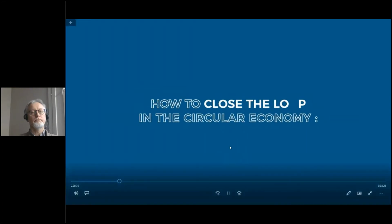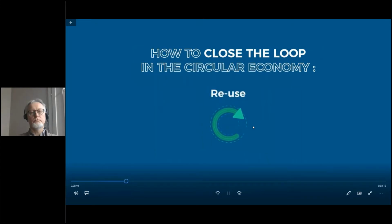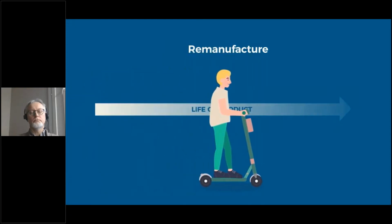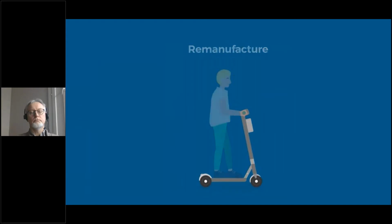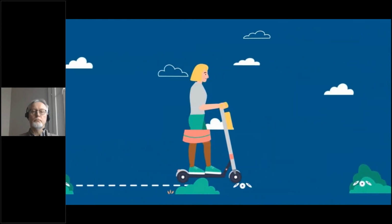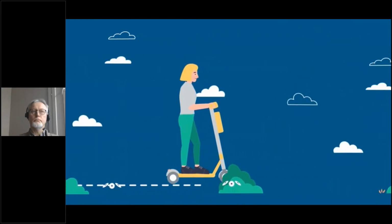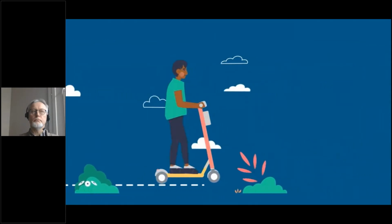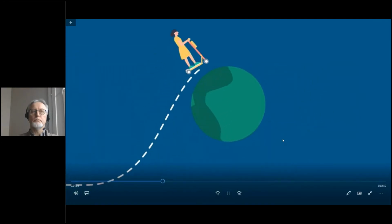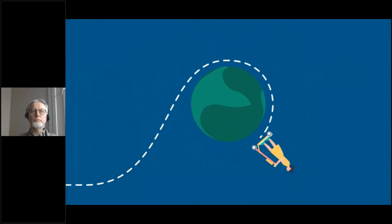There are several possible strategies when thinking about how to close the loop in the circular economy: reuse, repair, and remanufacture. Remanufacturing consists of extending the life of products and components that have reached the end of their use cycle. Remanufacturing is an important strategy of the circular economy, an approach that highlights value regeneration loops. In other words, remanufacturing recaptures the value-added component of a product, leading to additional useful lives rather than being incinerated, landfilled, or destroyed in the recycling process.